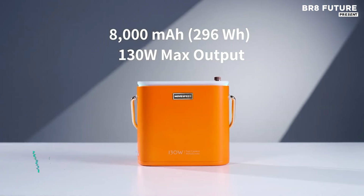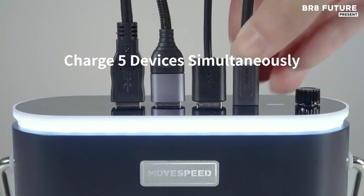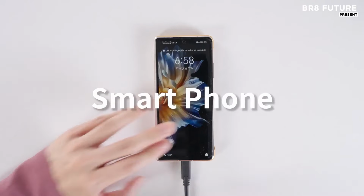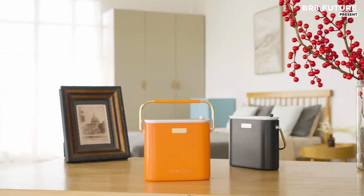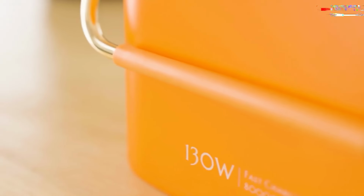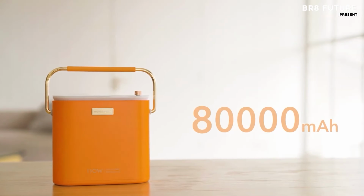When off-grid moments call for reliable power, the MoveSpeed Lite Pro 80,000 mAh power bank delivers with confidence. Designed to handle the demands of outdoor camping, road trips, and emergency backup situations, this 296 watt-hour portable power station provides a dependable 130 watt output. The digital display keeps users informed on real-time battery levels, voltage, and output performance, so there's no guesswork when charging critical gear.